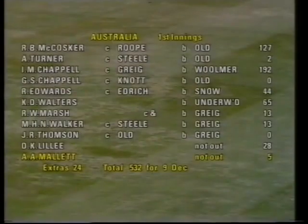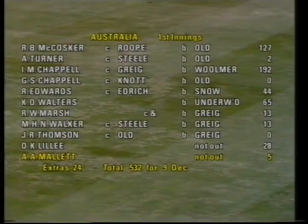That's a magnificent scorecard from Ian Chappell's point of view. 9 for 532 declared, and Chappell himself shared a 277-run partnership with Rick McCosker, but it was really hard work so far as the England bowlers were concerned. That is a belter of a pitch. Well, it hadn't lost any of its flatness when the Australians were bowling on it. England put on 45 for their opening stand with Wood and Edrich up to the point where we joined play.